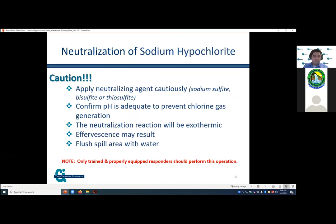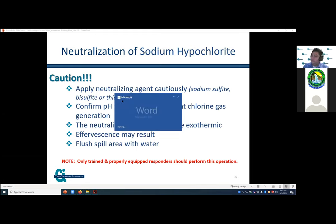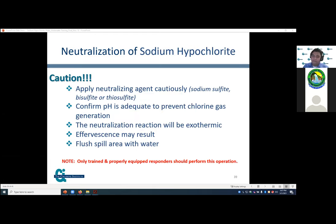Caution, apply neutralizing agents cautiously, sodium sulfite, bisulfite, or thiosulfite. Confirm pH is adequate to prevent chlorine gas generation. The neutralization reaction will be exothermic. It's going to generate heat. Anytime you're trying to neutralize, it's going to generate heat. Effervescence may result. Flush spill area with water. Note, only trained and properly equipped responders should perform this operation. Next slide.